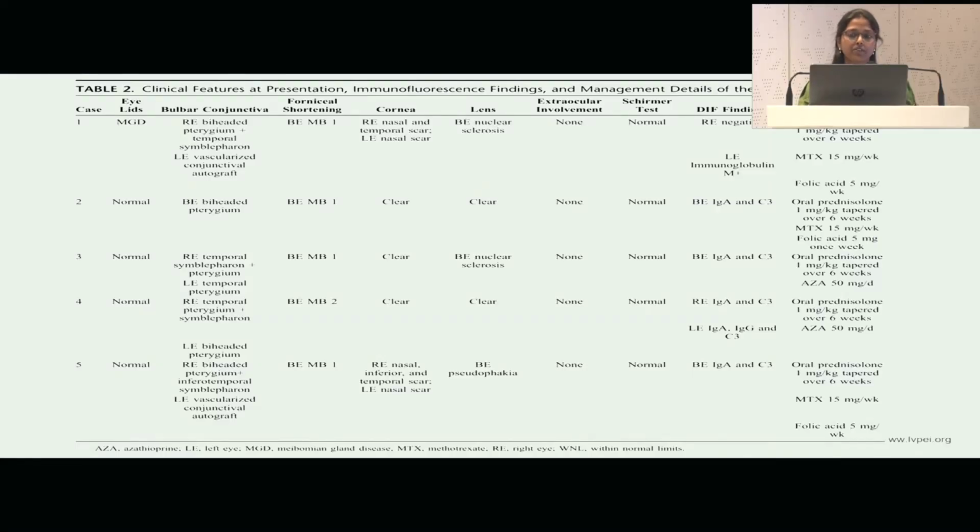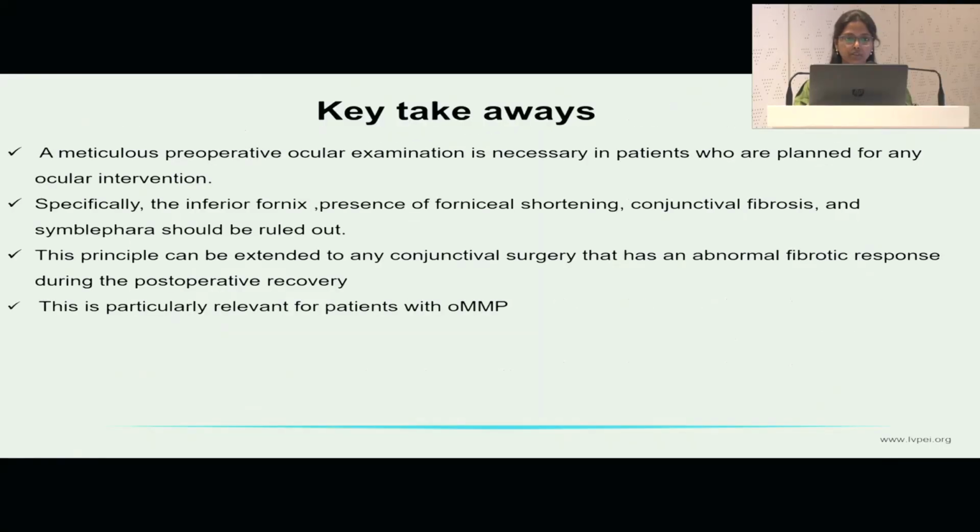So all the patients were subjected to direct immunofluorescence, which gave positive results in all the patients. And we started them on immunosuppressive therapy with oral prednisolone, 1 milligram per kg, tapered over 6 weeks, and either methotrexate or azathioprine.